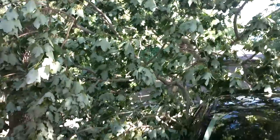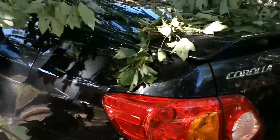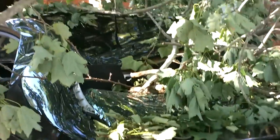I don't have much really in the front right now. Just get a good view of the tree right here. It came from the top of the tree up there, from what I said earlier. But it's really just in the back. Poor car.